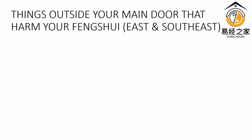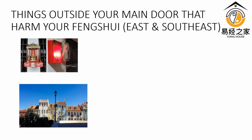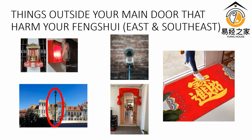And the tier two, the bad ones. Now, it is the Chinese praying mini otter. The lamp in front of the house, CCTV, the red banner, red cloth, or even a red mat. So these are also not good for your house feng shui if your main door resides in the east and southeast sector.